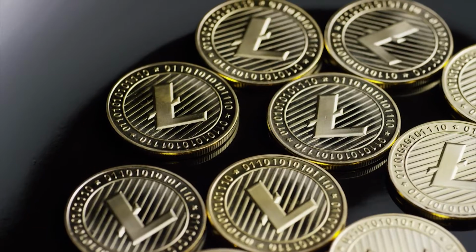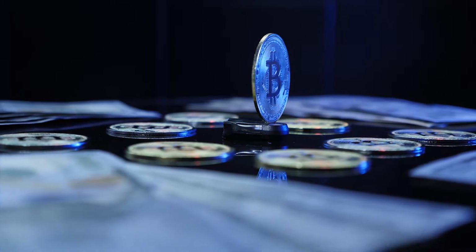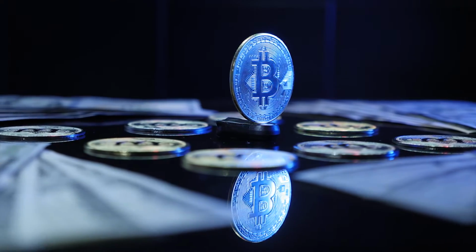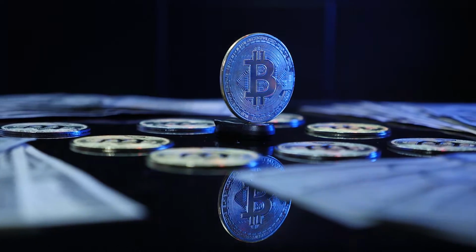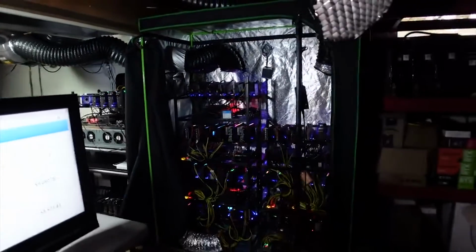Instead, mining is mostly performed by large mining farms using hundreds of ASICs and huge amounts of electricity. The power usage has become so intensive that to stay profitable, these farms are in places like Quebec, where temperatures are low enough to cool the machines and keep electricity costs down.